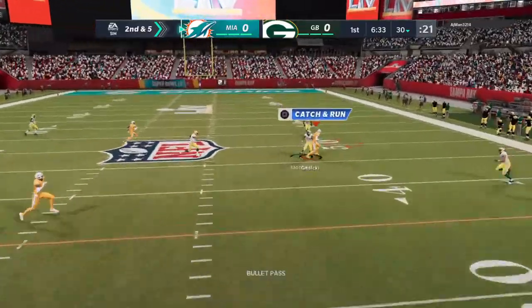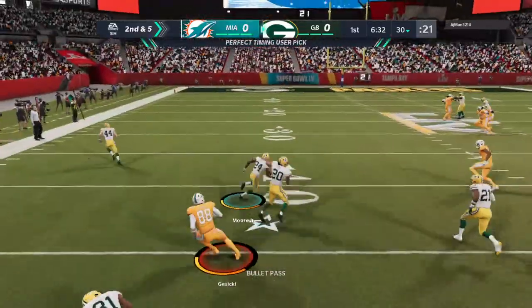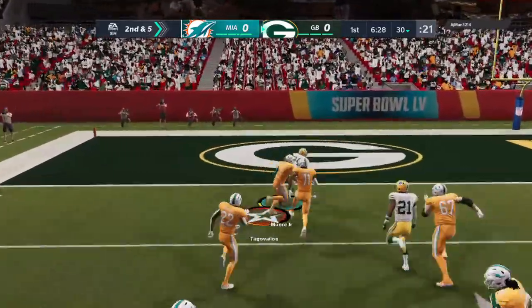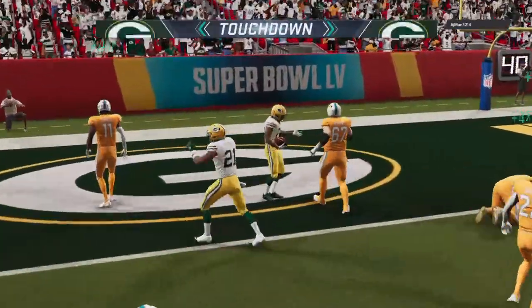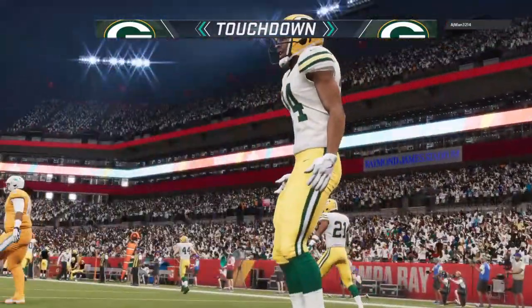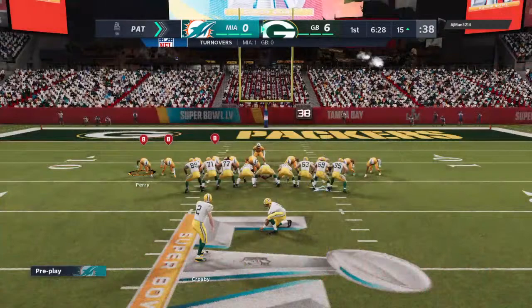Tagovailoa working out of the gun. And he fires one that's intercepted. Picked off near the 44. And into the end zone. It's a pick 6 and a Packer touchdown. Good job. What a moment for him, a pick 6 in the Super Bowl.